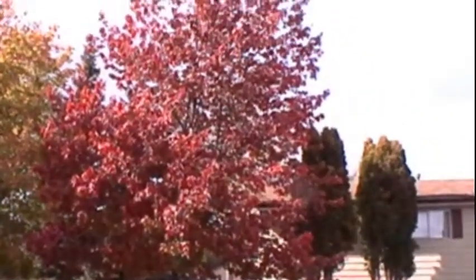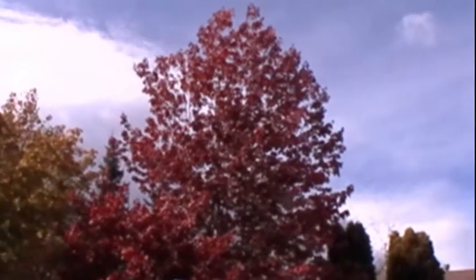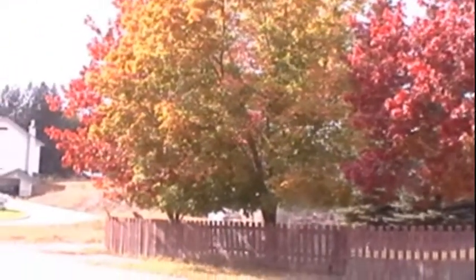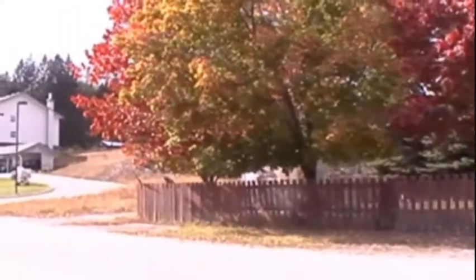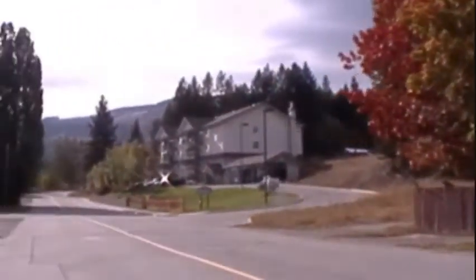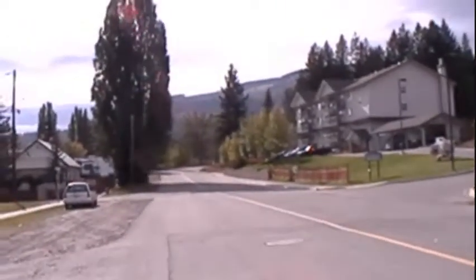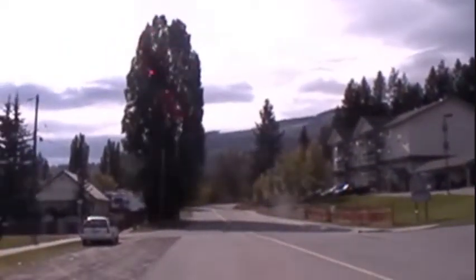Wildly beautiful colors on these trees. Not really sure what the heck they are, but they are fantastic looking in their coloration. As we head towards the Nurses Trail on our way downtown.